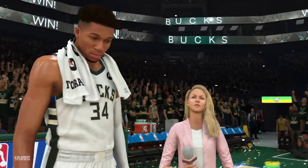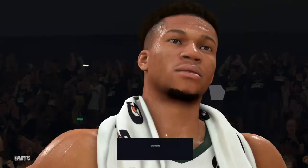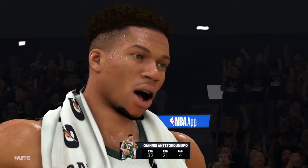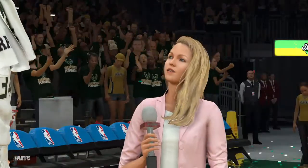Giannis, an impressive performance. Talk about what this game showed you about your team. Well, this game was great. I think everybody came out ready. Everybody played great. We were moving the ball. We knocked down shots. But most importantly, we were playing great defense. But at the end of the day, it's just a win. We got to build off this. We got to go back to the gym, watch film, and get better. It's just one piece of a greater goal.